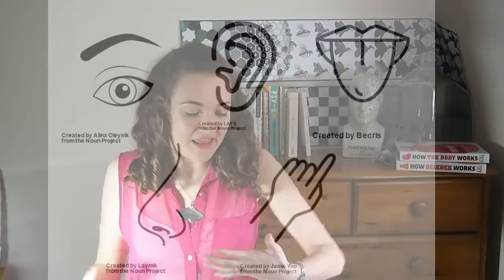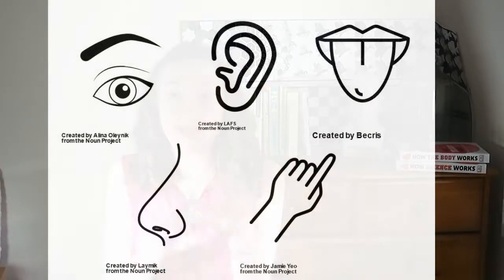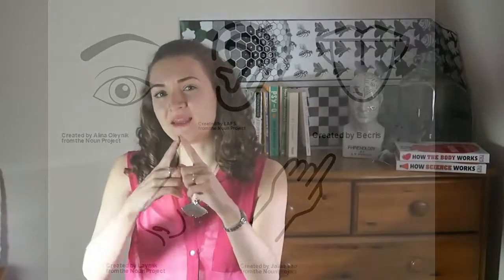When we think of our five main senses, we generally think of vision, hearing, taste, smell and touch. But have a think, which of those five senses were you using to find where your finger was with your eyes shut? It wasn't sight because your eyes were shut. It wasn't touch because your fingers weren't touching anything until they met.